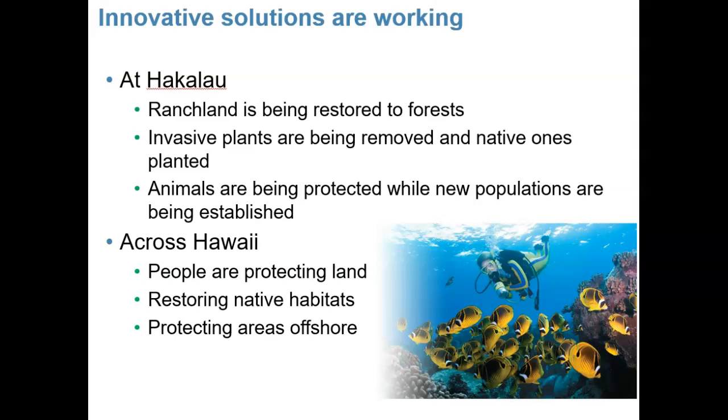But this chapter's case study was all about what was happening in Hawaii. And so where the Aki bird lives, a lot of that area had been converted into ranches, and that's now being restored back to forest using native plants. The invasive plants that were there are being removed, and again, they're planting native ones. The animals are actually being protected, and new populations are being established. So as these habitats get restored, they're trying to reintroduce new populations there.